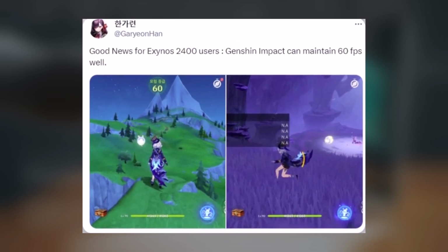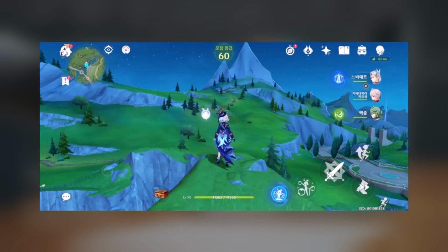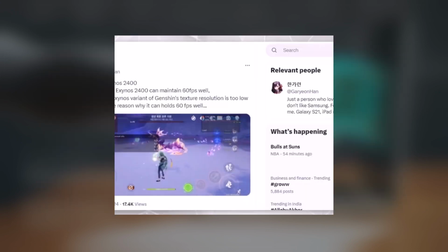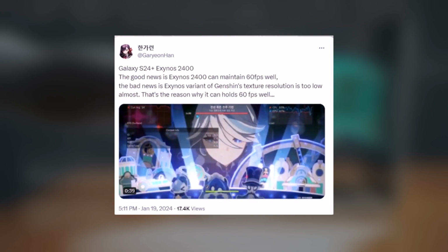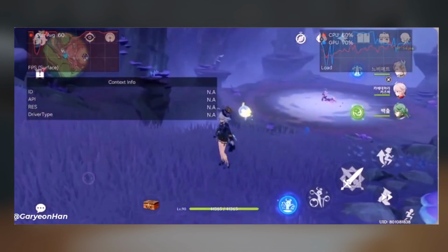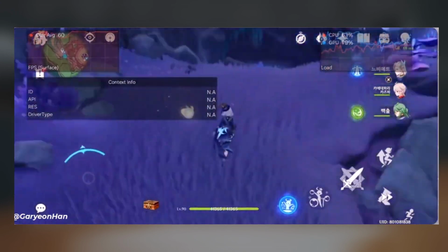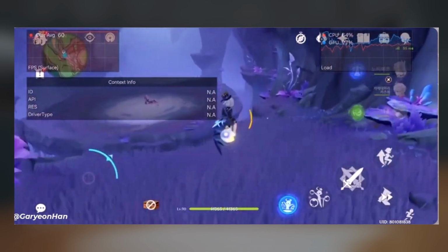The observation about the performance of Samsung's latest smartphone chip, the Exynos 2400, compared to the iPhone 15 Pro in handling the demanding game Genshin Impact is noteworthy. A user named Gary in Hand initially suggested that the Exynos 2400 outperformed the iPhone 15 Pro in this context. However, a subsequent tweet pointed out that the Exynos 2400 didn't face any issues with the game due to the texture resolution being set to low.